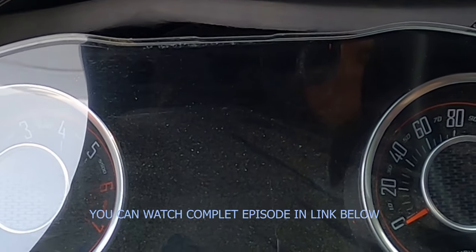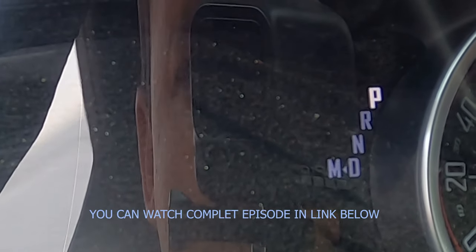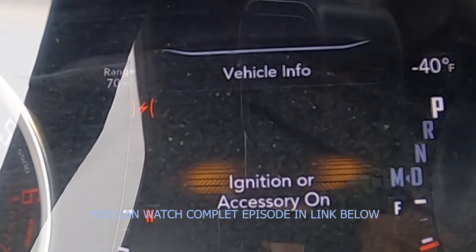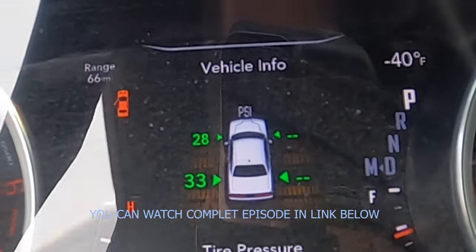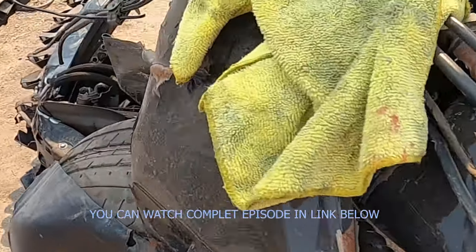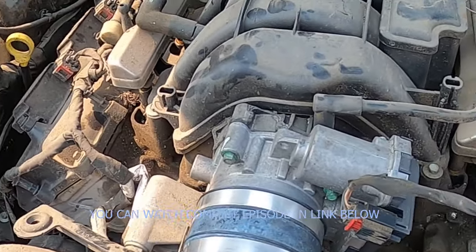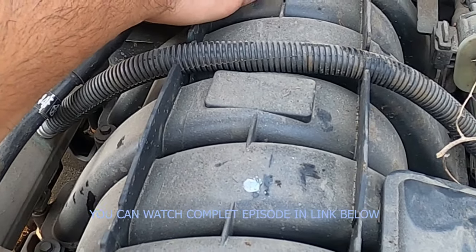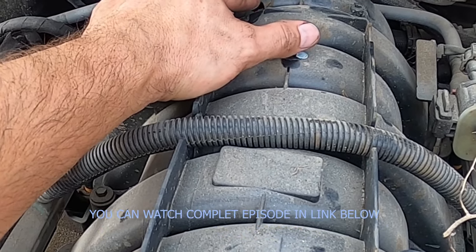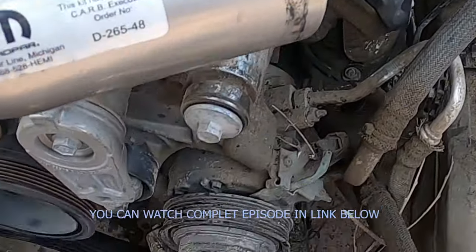Okay, so here is the moment of truth. Let's see this motor. It's a Shaker right here, 60,500 miles, and I'm going to try it. Let's see. Oh, it's sucking some air. There's a little cover right here, a hole right here. Very stable.